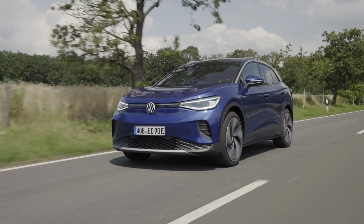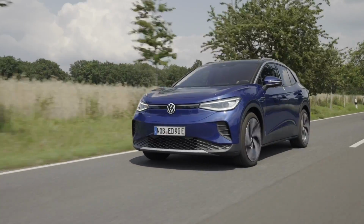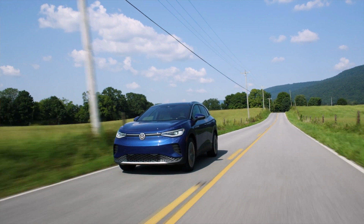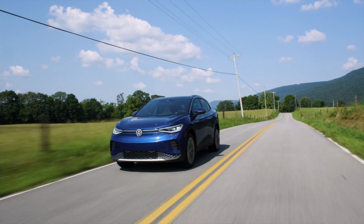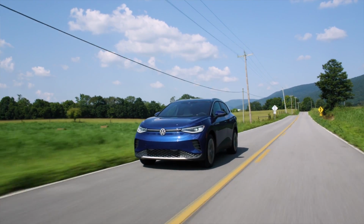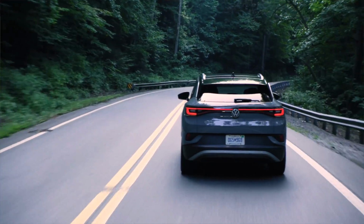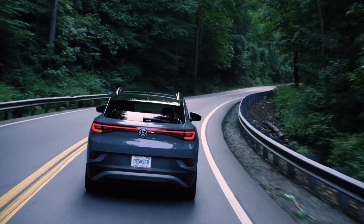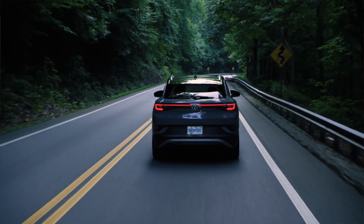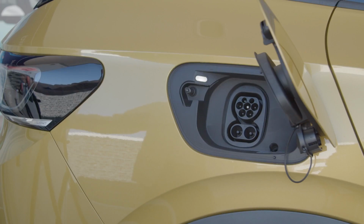The ID.4 all-wheel drive model has an 82 kilowatt-hour battery and 295 horsepower. It gets 410 kilometers or 255 miles of range. There are two rear-wheel drive models with 201 horsepower, one with a smaller 62 kilowatt-hour battery with only 336 kilometers or 209 miles of range. The other gets the larger 82 kilowatt-hour battery, but a lot more range, 443 kilometers or 275 miles.